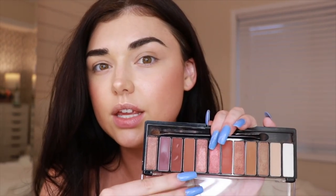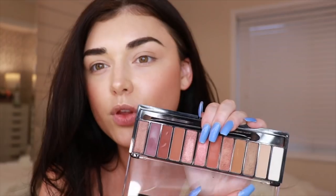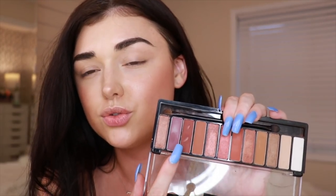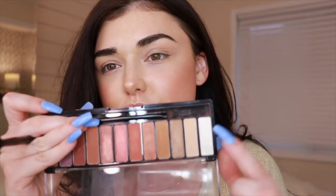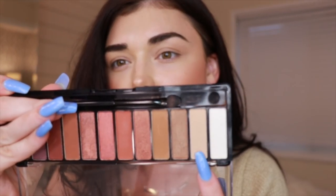So I've done many different looks. I think you can do a very daytime appropriate look with the matte shades, but you can also do a super dramatic look. You can use the shimmers, you can do so much with this. So today, I don't really know what I'm doing later, so we'll do a semi-dramatic look. So I will first start by using this color right here.